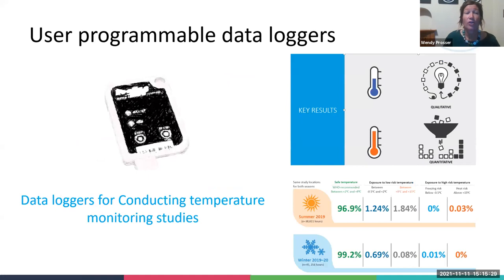And then the user programmable data loggers. These data loggers are used mostly for conducting temperature monitoring studies in the walk-in cold rooms, that track the different hot and cold points within the cold room itself, to better plan where the vaccine should be stored within there, and if there needs to be any adjustment on the equipment itself.